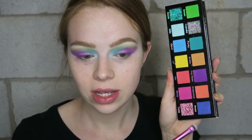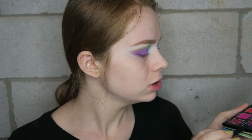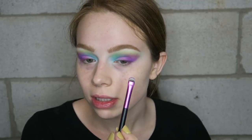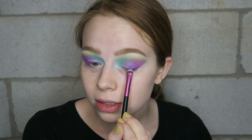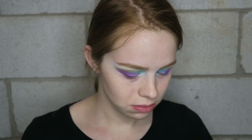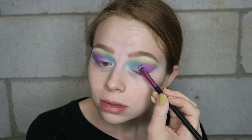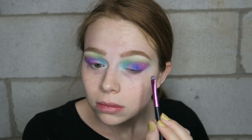Okay, so now I'm gonna go ahead and take one of the only shimmer shades. This is right here, called Boom. Just a dark, kind of like a purple with a little bit of a blue undertone. And I'm just gonna kind of throw that on the lid. Okay, there. Not the most pigmented shimmer.